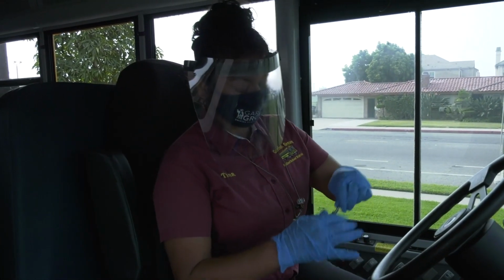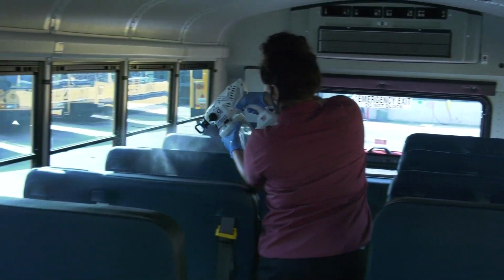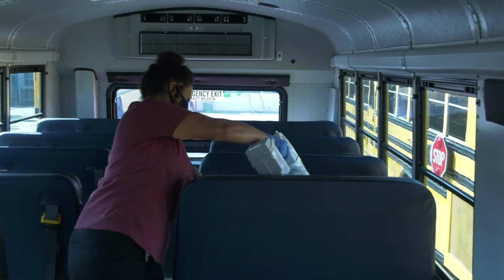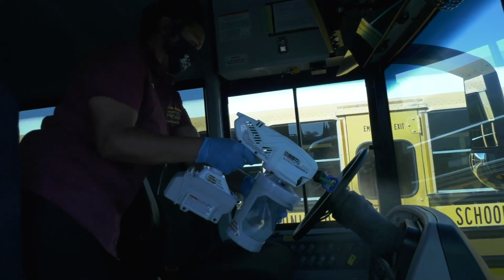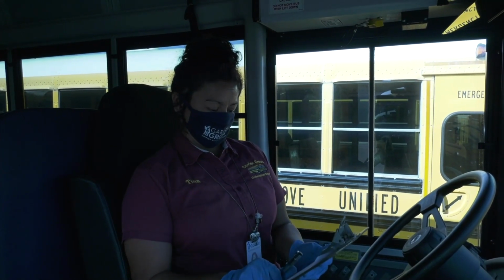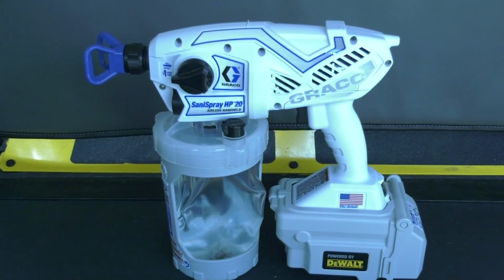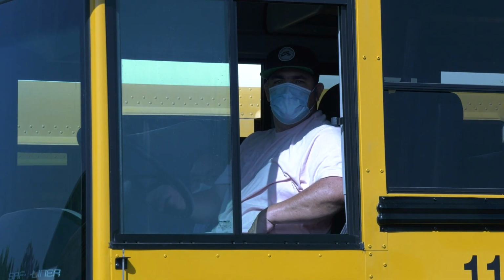and tissue. Frequently touched surfaces will be cleaned twice per day in accordance with CDC guidelines, including vehicle seats, handrails, steering wheels, door controls, and armrests. Disinfecting will be documented to ensure accountability. A disinfecting fogger will be sprayed nightly as an additional safeguard to ensure buses are sanitized for the next day.